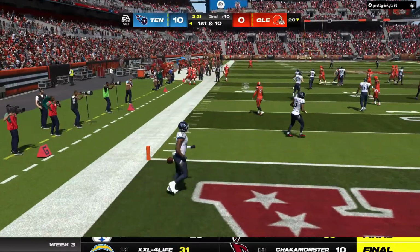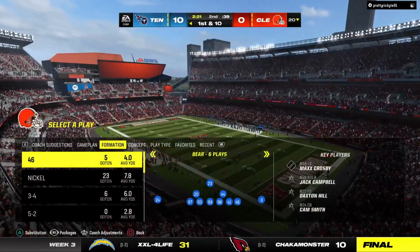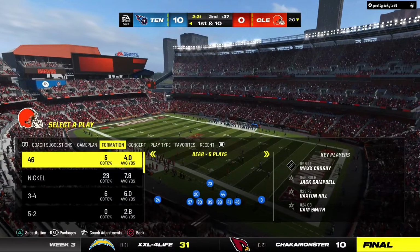And he couldn't get it to check up. That kicks all the way into the end zone for a touchback.